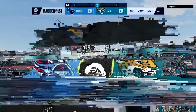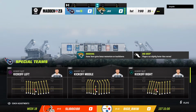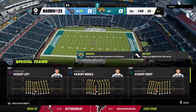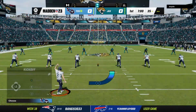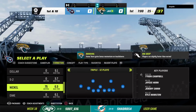Today, the curtain falls on the regular season, and we've got a good one in store between the Tennessee Titans and the Jacksonville Jaguars. From Jacksonville. And this will not be returnable. It's out of the back of the end zone for a touchback.